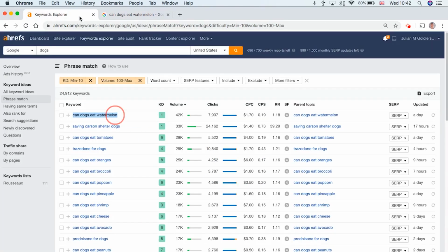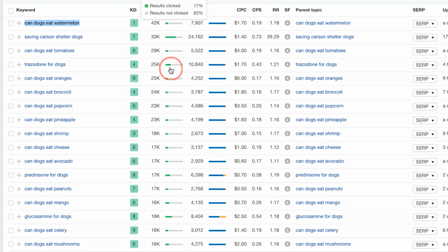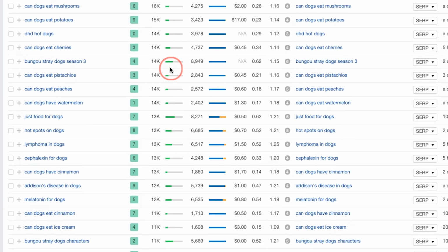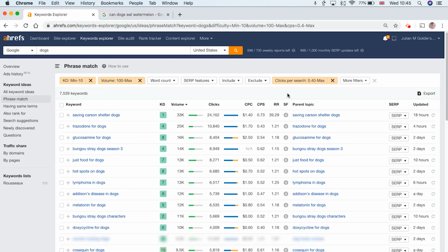So if we look at the keyword, sure, it's got a 42k volume, but the clicks per search is pretty low. You can see that by this green bar here. Only 17% of the results are clicked. So what you want to do when you're filtering down this list is find results that have a much higher click-through rate. To do that, click on more filters over here, click on clicks per search, and then type in something like 0.4. This will filter for the results that actually get clicks.